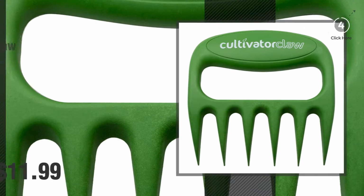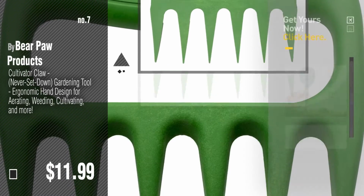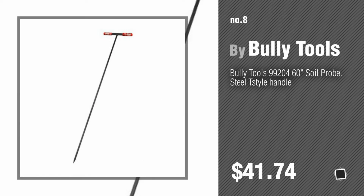Number 7, by Paw Products. Click the circle to find more amazing products and gift ideas. Number 8, by Bully Tools.